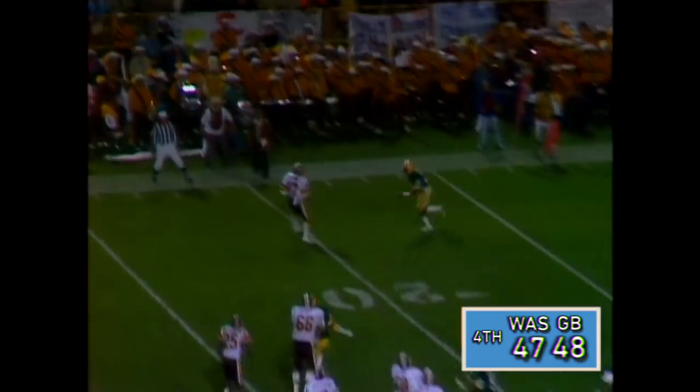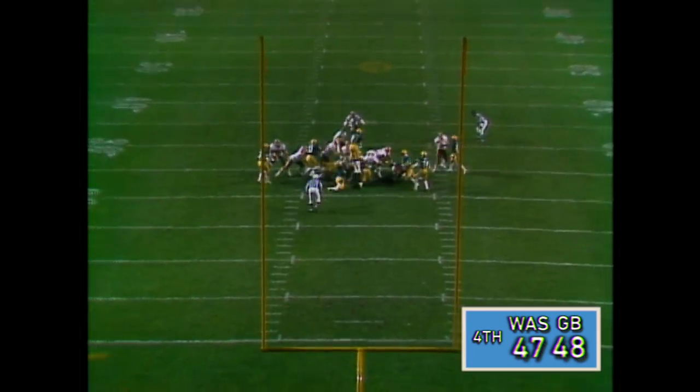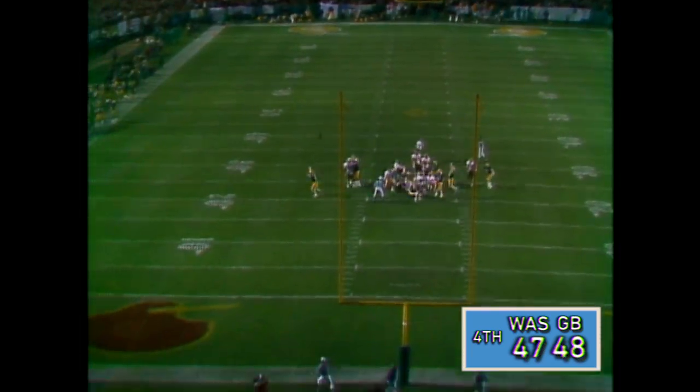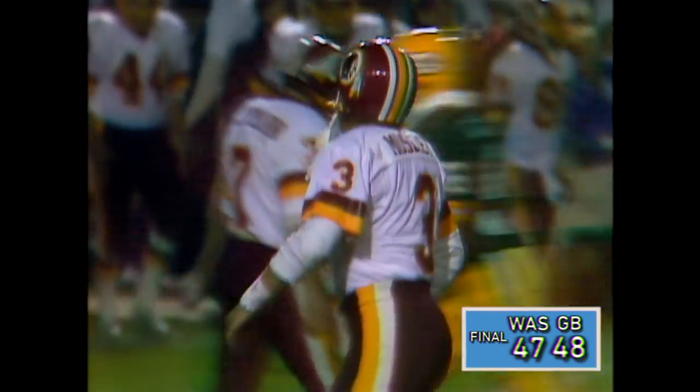And Mark Mosley will come out. This will be a 39-yard attempt. Gary Lewis goes up. Missed it. Mosley misses to the right. And the Packers have won the game.